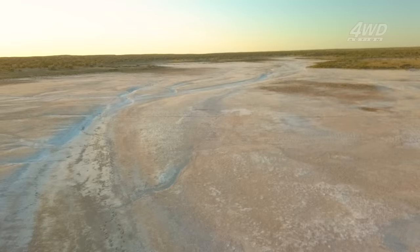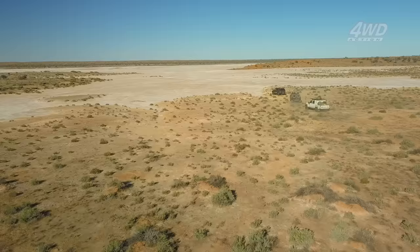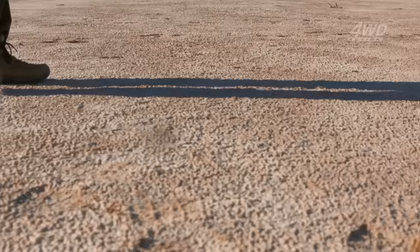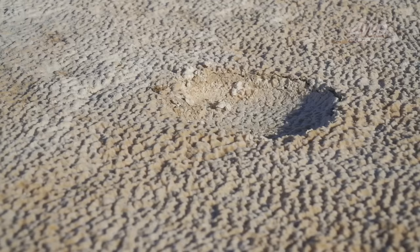That was an amazing scene as we came over that last dune to see that lake ahead of us, wasn't it? Yeah, that's absolutely sick. Let's go and have a look, see if we can find a campsite. In locations such as the Simpson Desert, a feature like this really is something that stands out. And for us, it marks a perfect spot to camp for the night.